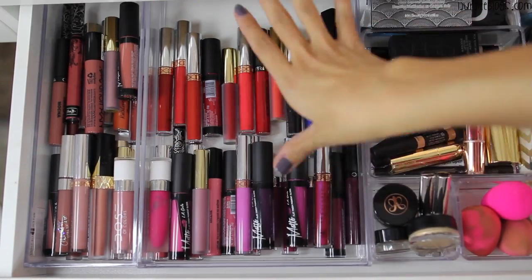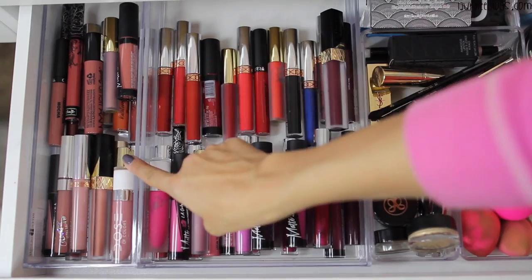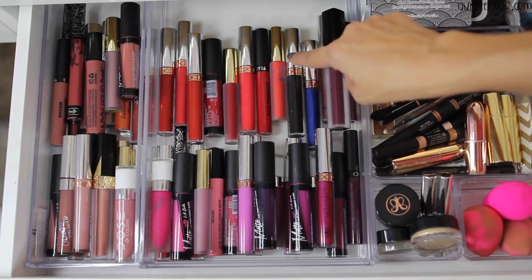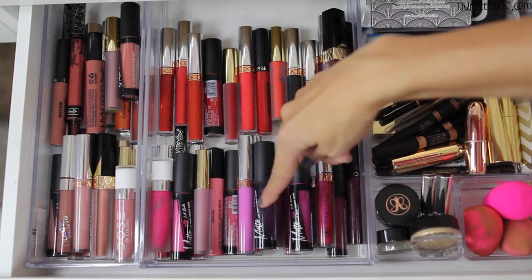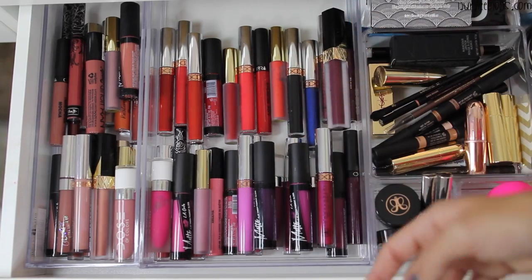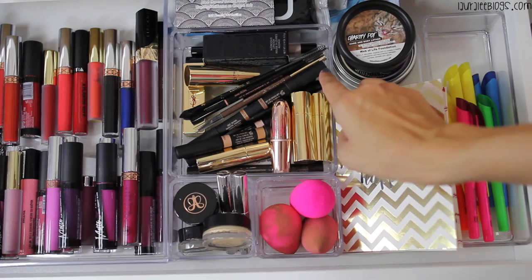In the second drawer, I keep my liquid lipsticks. I do have them in somewhat of an order. These are my neutral ones in this first little container. By the way, all the clear containers are from Target. Then I have reds, the maroony ones right here, and then these are pinks. And, you know, they're in some kind of order, but they're not in brand order. The second half of the drawer, I have this little container right here that has some of my lipsticks in it.